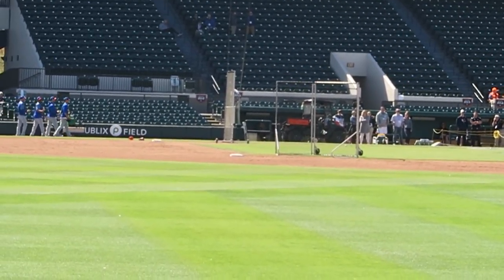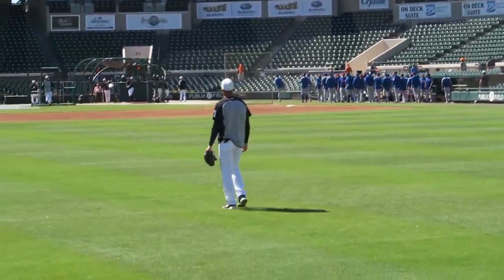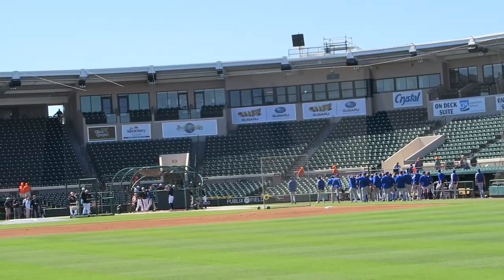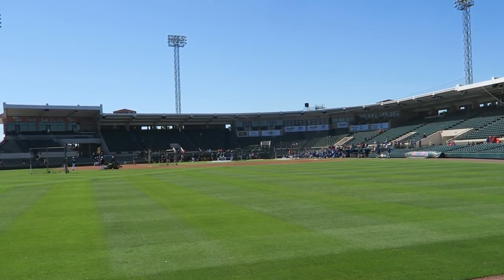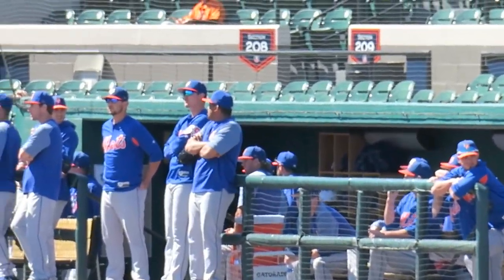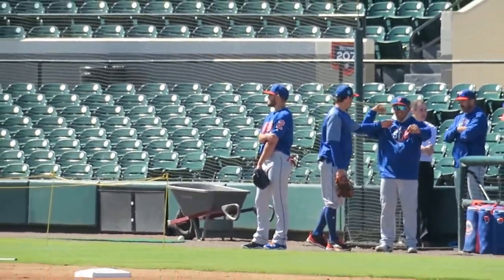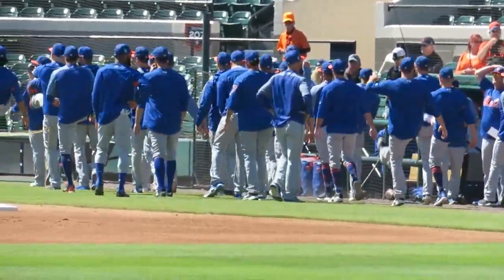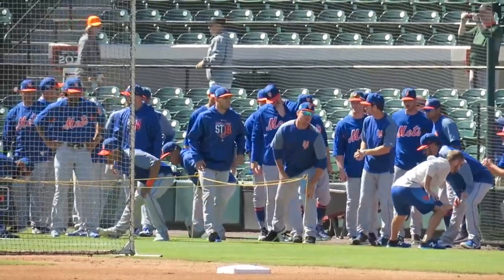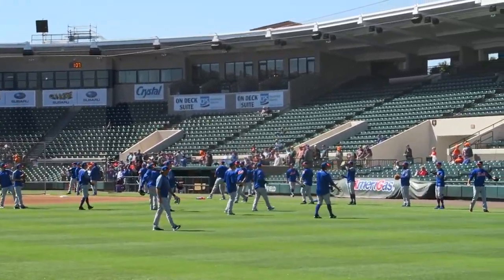The Mets are entering the field. We're getting ready for the Mets to switch over. The stadium is now open for other people to get to their seats and so forth. 2 hours before game time. That is a wrap for Tigers batting practice. Here come the amazing Mets.